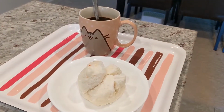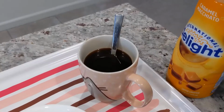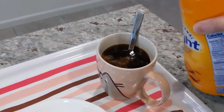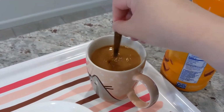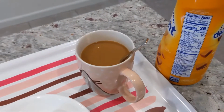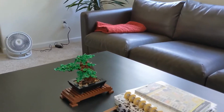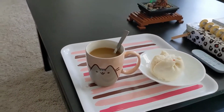And this is my breakfast. It's just a barbecue pork filled bun with some coffee and a little bit of creamer from the creamer that I bought yesterday at Target. Now I'm sitting in my clean living room with my breakfast, my planners beside me, and watching a video on the TV.